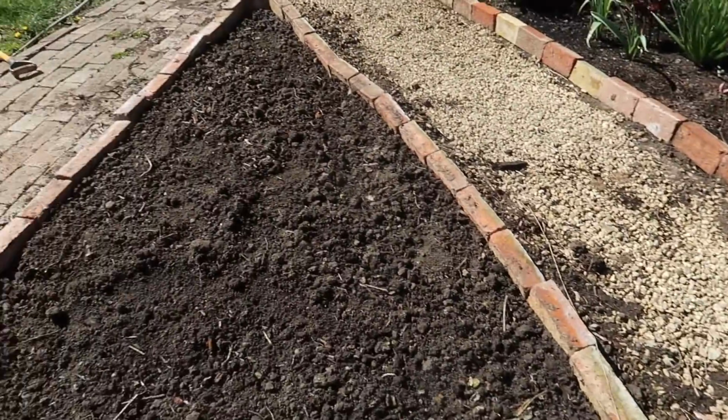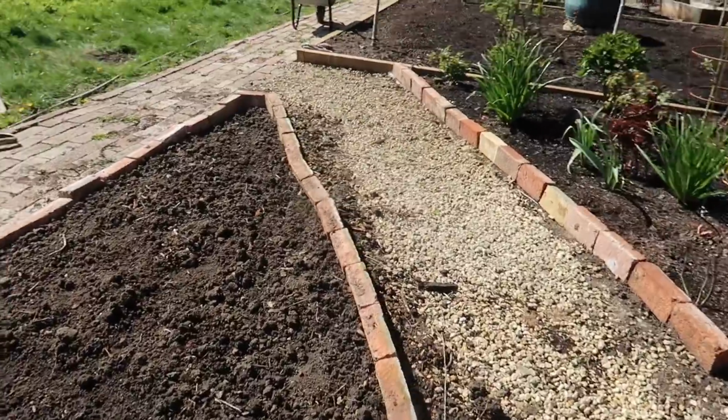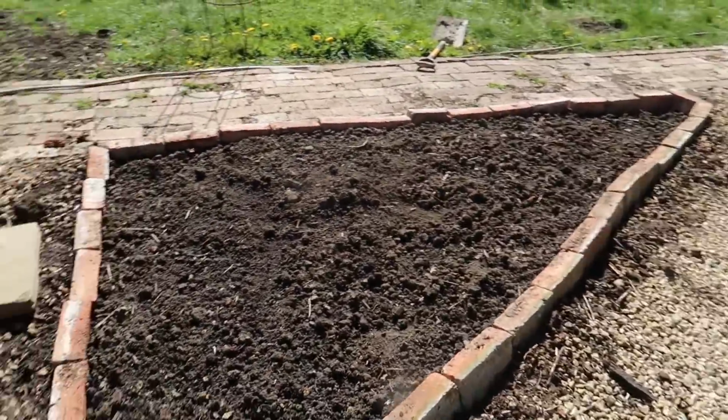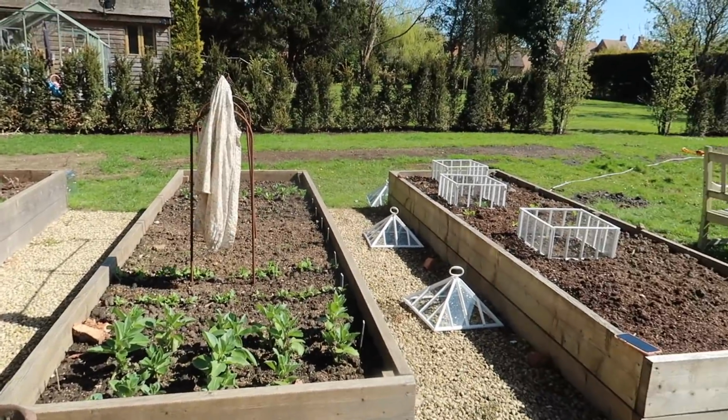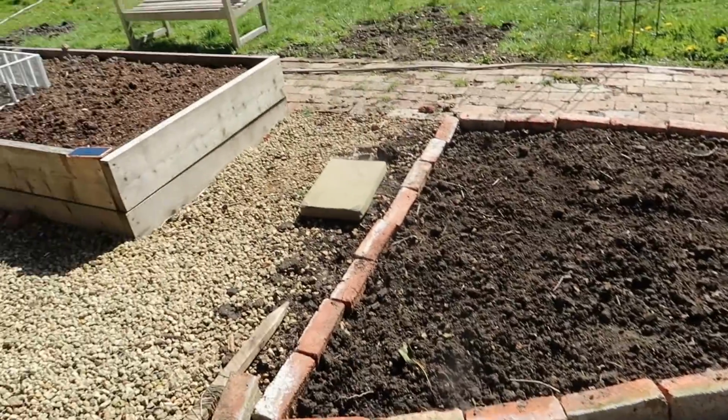I think I might... Ooh. See, I really want to grow beans and peas in here. So, I don't know, we'll have a little play around, move that in various positions to see where is going to be best to grow my beans and peas.